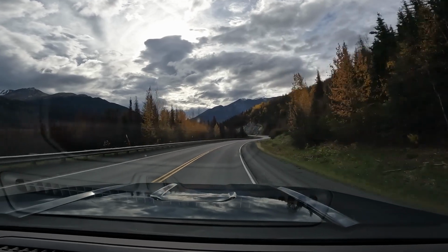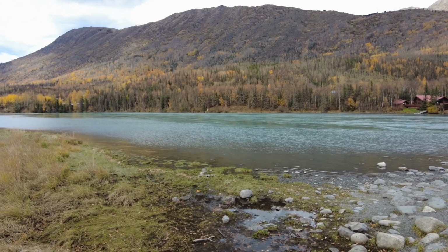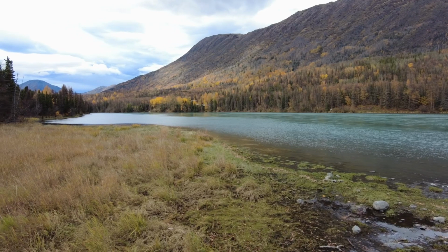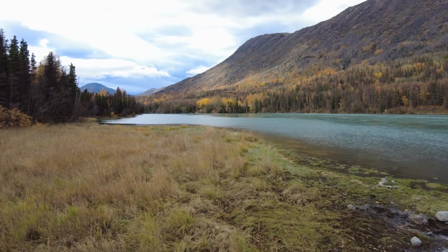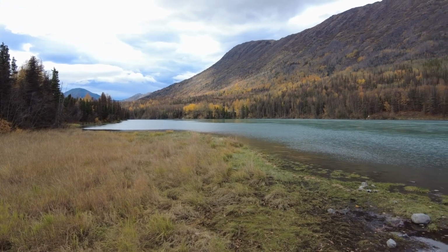We're on our way towards Homer from Anchorage today, and the views have just been stunning. We had to stop here at this little viewpoint. Apparently we're next to Kenai Lake. I think I'm saying that right, but I may be wrong. But it's just amazing. The fall colors.